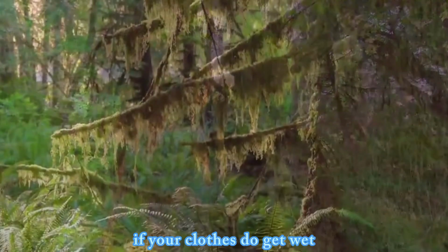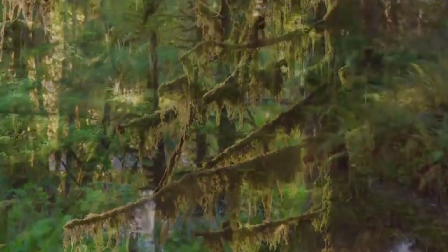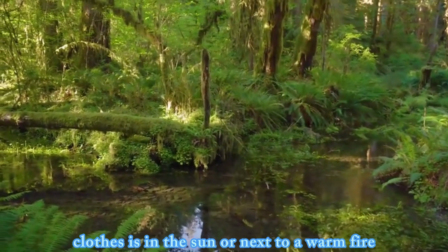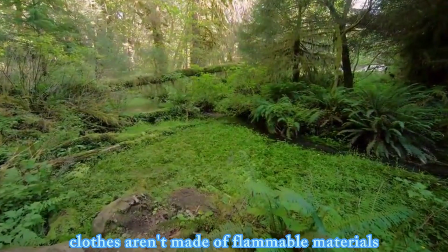If your clothes do get wet, remove them and dry them as soon as you can. Once clothes are wet, they cause you to lose more body heat. The fastest way to dry clothes is in the sun or next to a warm fire, and remember to rotate. If you are going to use a campfire, be careful that your clothes aren't made of flammable materials.